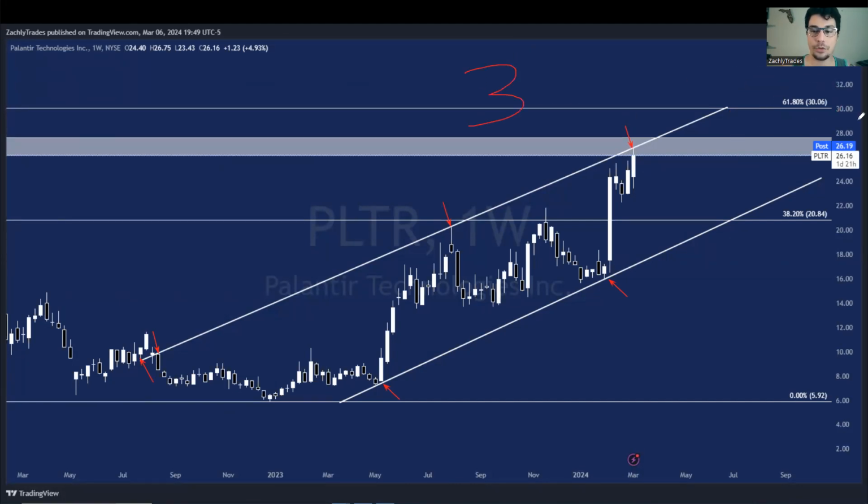Okay, now number three is going to be a check back. Let's say the overall market goes into a corrective phase, and Palantir is not able to escape that corrective phase. Well, then it's very possible that we check back down to this $20.84 level. Let's just call it 21.